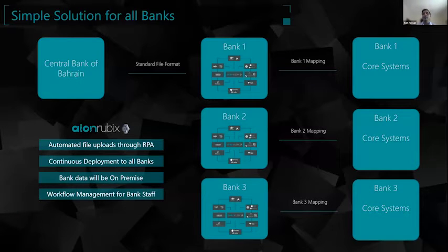The bank mapping is done for each bank separately, which stays within the bank, and is linked to their core systems and any other systems that are there. Whenever a file format or anything else changes, we deploy automatically to all the banks. They all get updated at the same time, so the banks do not have to worry about updates or any processes coming from there. The integrations and workflows will also be kept on premise.